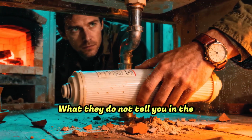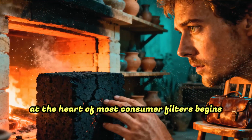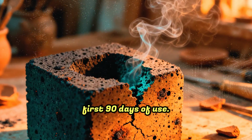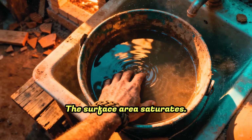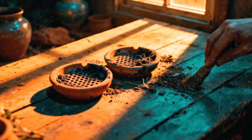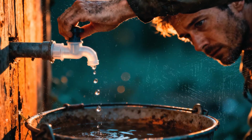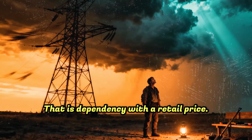What they do not tell you in the product literature is that the activated carbon block at the heart of most consumer filters begins losing efficiency against volatile organic compounds within the first 90 days of use. The pores clog. The surface area saturates. The filter becomes a slow drip of false confidence. And when the grid goes down and the replacement filter isn't coming, that unit becomes decorative plastic. That is not preparedness. That is dependency with a retail price.